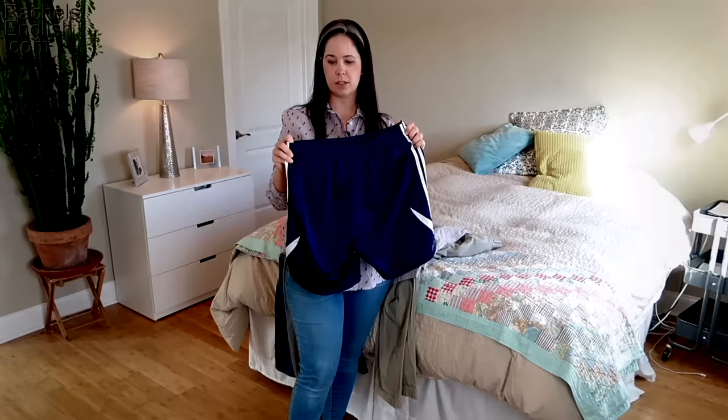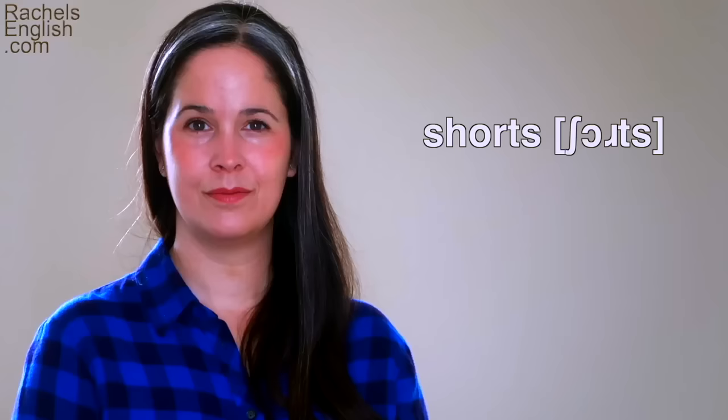Shorts. So these could be called running shorts, athletic shorts, soccer shorts, whatever you use them for. Workout clothes. Shorts. All kinds of shorts.